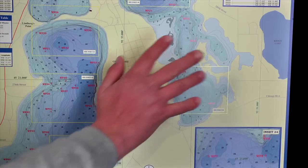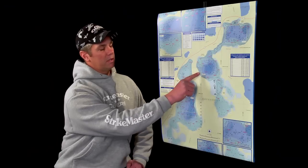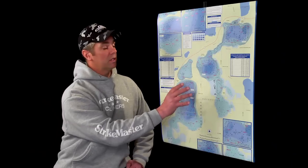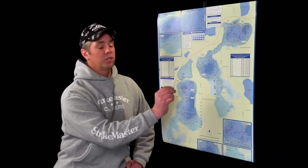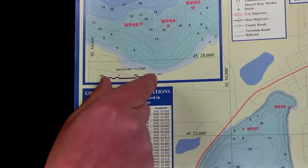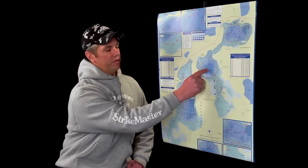I would just literally write it right off. As I approach the center of the lake, I'm seeing a lot of 29 to 32, 33 feet of water. I really like this area. This is an absolute must fish. And if you look at this scale here, 2 inches is probably 1,000 feet. I would really only fish this center area here.